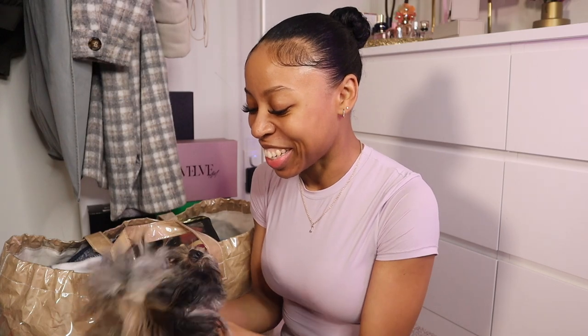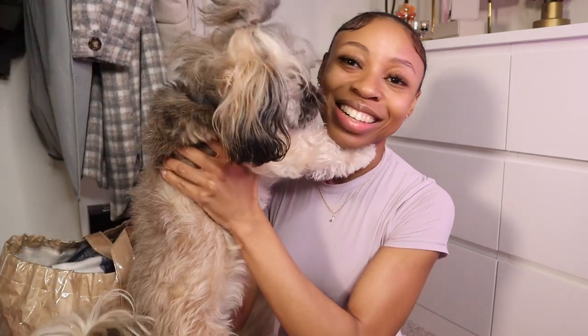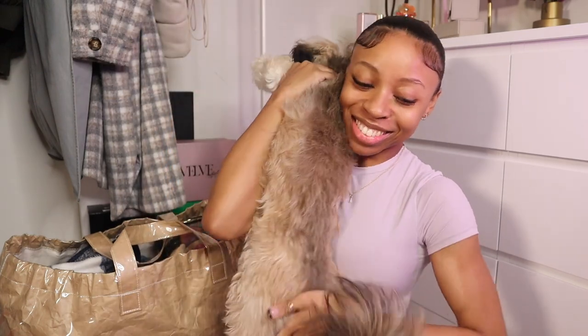Hey mama. Y'all, I've been so mad at Georgia this week, but I still just cannot deny how much I love this freaking dog. Love her so much.